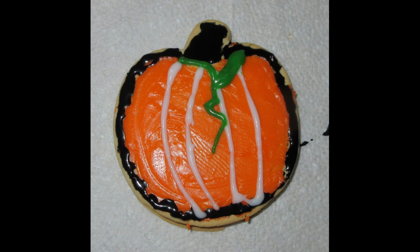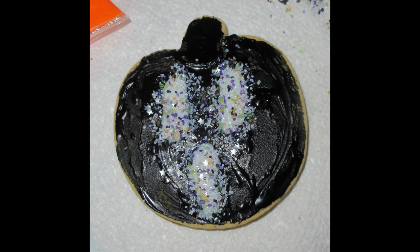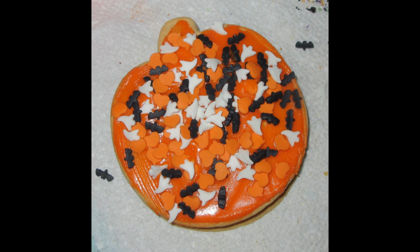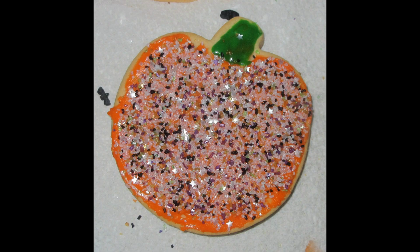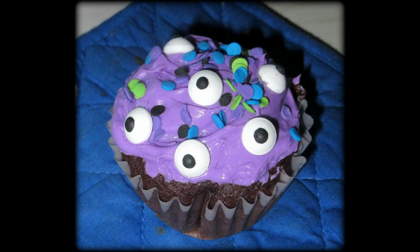First off, I wanted to share these really cute pumpkin cookies that Connor and I decorated. I found this kit at Walmart for $10. This was a fun little activity that we could do together. The cookies though, pretty much just for decorating and look purposes. They were hard as bricks, but we had a blast decorating these cookies and I really wanted to share it with y'all. And next up, we made some chocolate monster cupcakes.